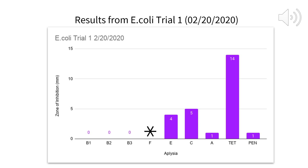Our C Aplysia had the most with 5 millimeters of zone of inhibition. Our E Aplysia had 4 millimeters zone of inhibition, and our A Aplysia had 1 millimeter zone of inhibition. B1, B2, and B3 Aplysia all showed no antimicrobial growth on this trial, and our F Aplysia, unfortunately, the results were inconclusive, which is why we put an asterisk there.